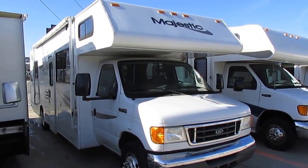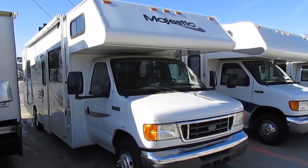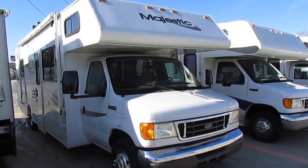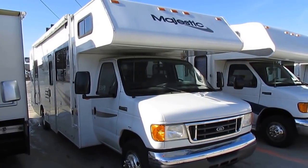Very affordable Class C motorhome. This was a trade-in. People drove it 500 miles from North Florida up here to trade it in on a Class A. We just paid off almost $25,000 on it, what they still owed on it.